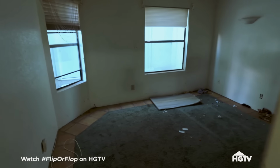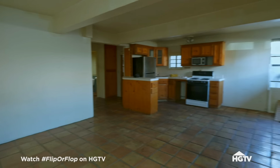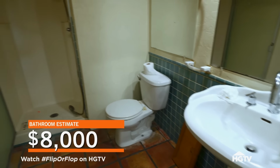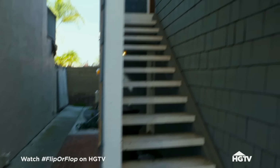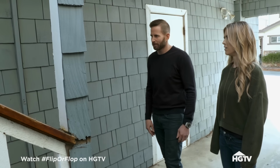Oh, man. Okay, so this is even more dark and creepy. So the entire downstairs is 1 bedroom, 1 bathroom, kitchen, living room. Oh, man. It just keeps getting worse and worse. So we're probably looking at like $8 grand for this bathroom. Okay, I'm kind of having higher expectations for the upstairs. Could we lose the staircase and add a staircase inside the house? How do you even do that? I have no idea.